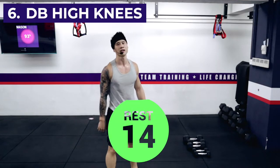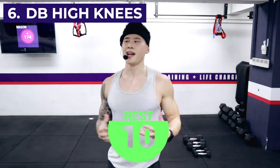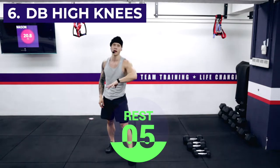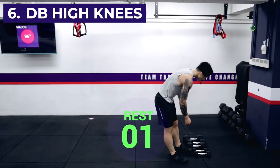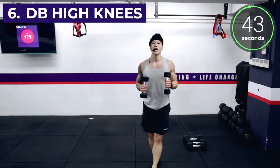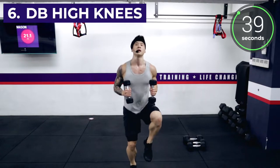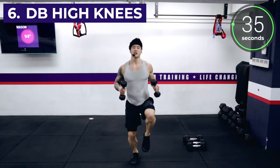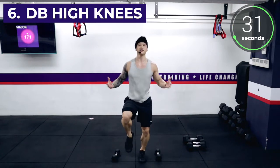And rest. See, this program is not about who's better than who, how much heavier can I do. Here we go, 45 seconds. It's more about what can I do better every single time without giving up. All right, so if weights are too heavy, drop the weight, keep going. At least you're still moving.